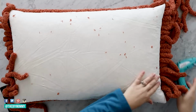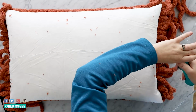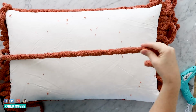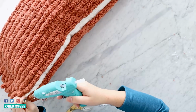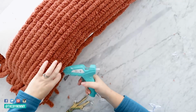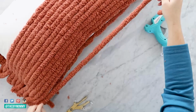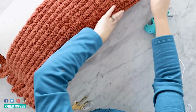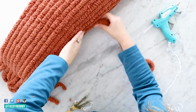So once I finished the first side, I just flipped the cushion over and I did the reverse side exactly the same. What you want to make sure when you're doing this is that you have the same number of yarn strips on one side as the other, because you're going to be tying them together at the end. I used about 24 pieces of yarn for each side. You're also going to want to make sure that you cover every inch of that white fabric, and I'm covering the top section here too.